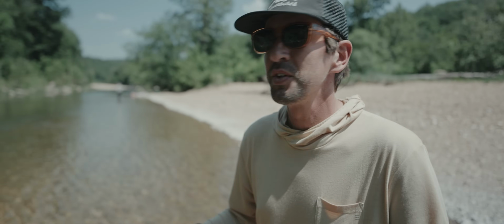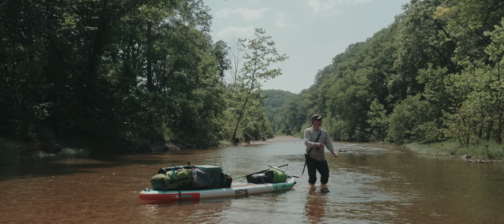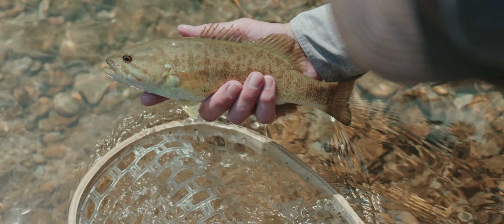We came around this corner here, and Tom was in front and said he saw a bunch of fish start off as soon as we came down here. So we gave him a second to reset, and then now we're catching a bunch of fish.